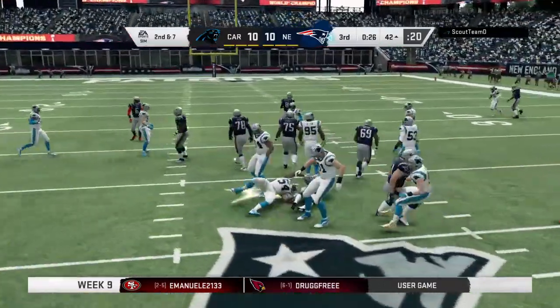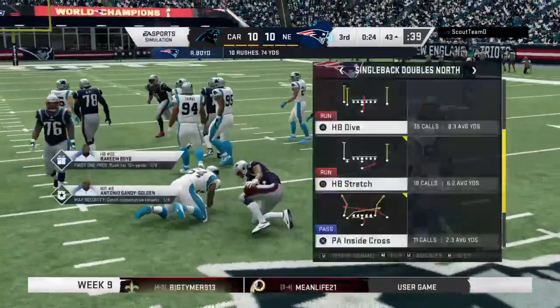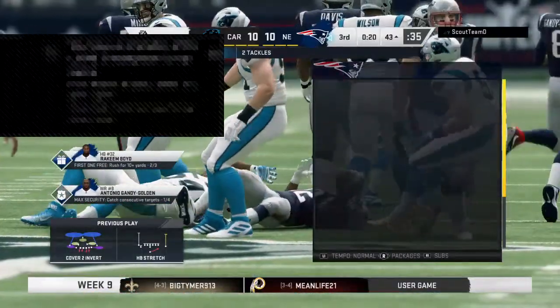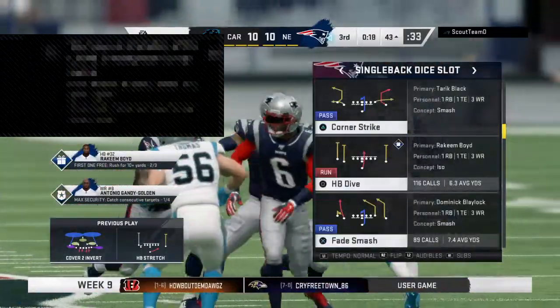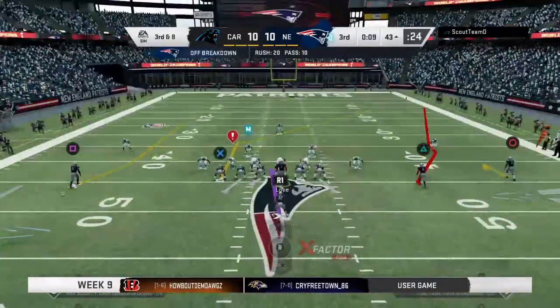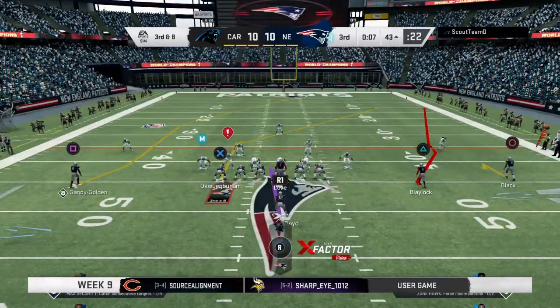On 2nd down, it's Boyd, and he is met quickly in the backfield. Down he goes, folded like a lawn chair. Well, that didn't appear to be a run blitz. He just darted in once he saw the run develop. That appeared to be a case of see ball, get ball.